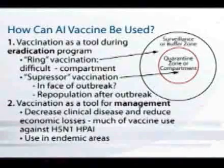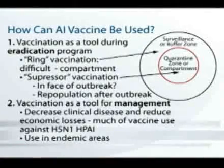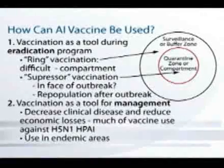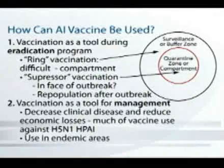The second way is in eradication zones or infected zones after there has been a thorough eradication done. Birds going back into that zone for repopulation could be vaccinated to increase their resistance to potential outbreaks if they're exposed to residual virus.